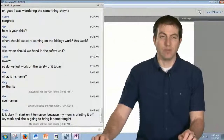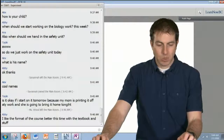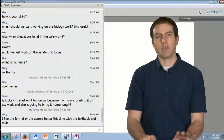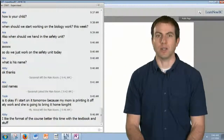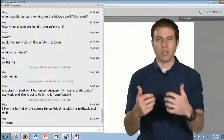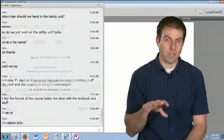Yeah, Taylor, no worries. If you don't have it printed off today, or don't have access to a printer, I'm okay with that. I like the format of the course better this time with the textbook. One of my complaints about the math course was that the textbook didn't really seem like a textbook. It didn't have reading. It had the examples and that nice man doing all those videos, so it was more interactive. This is more of a traditional textbook feel.